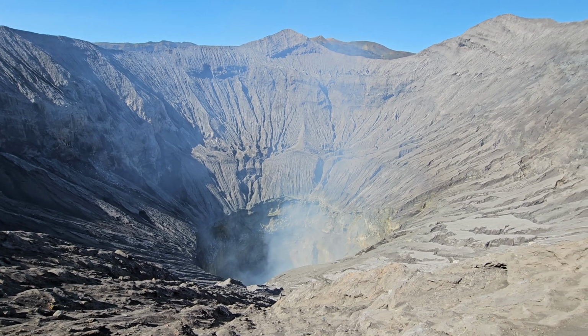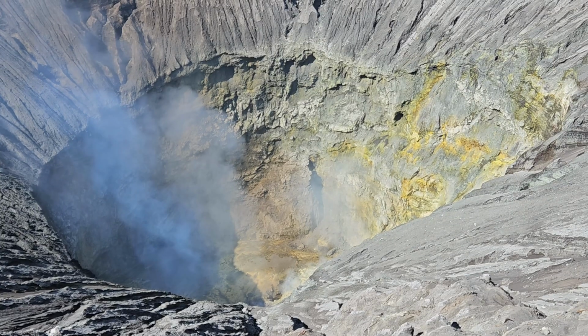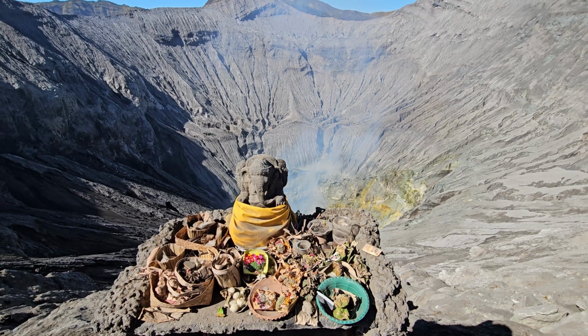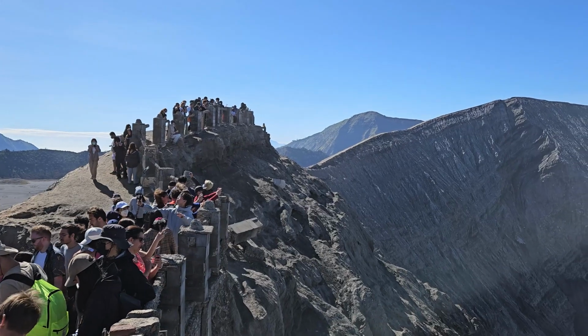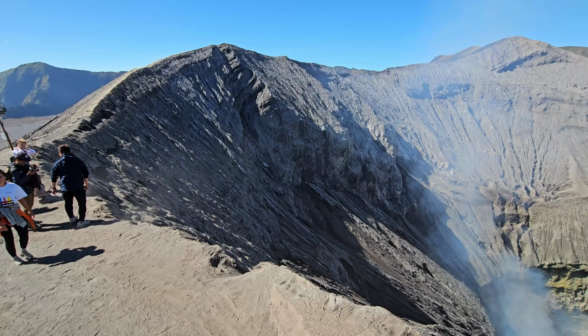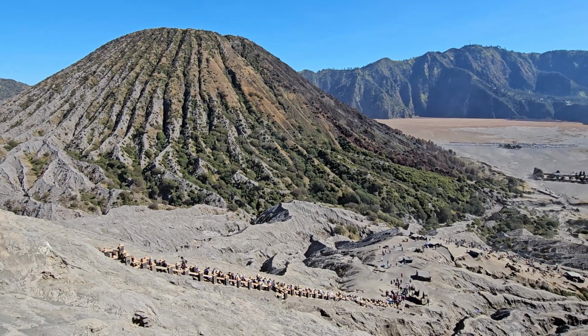There is a 700-year-old Ganesha prayer altar at the crater rim. Locals make offerings for protection from the active volcano. We will take care at the crater rim, as the guardrail only cover partial area and any fall will be fatal.